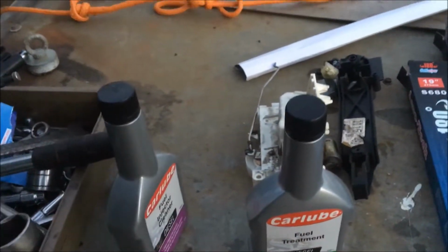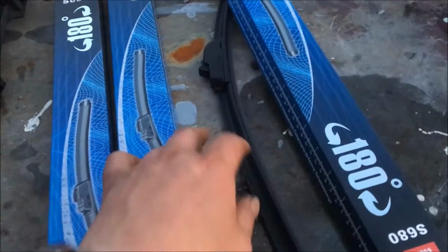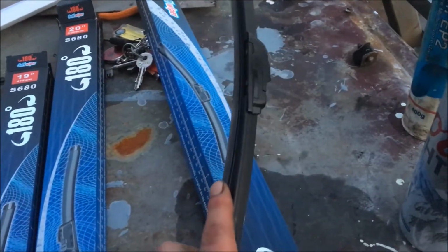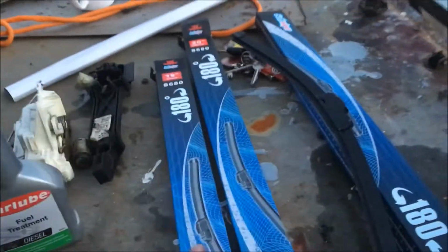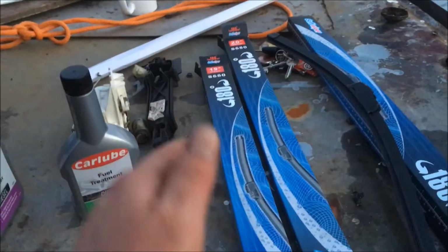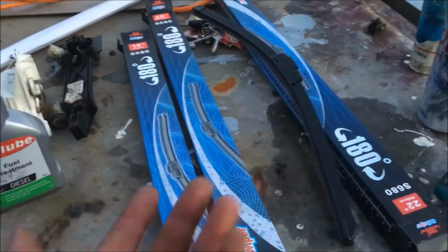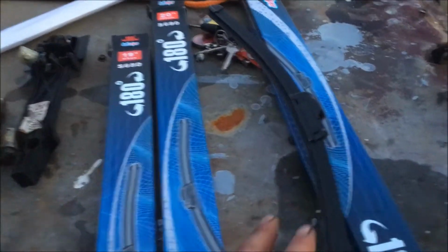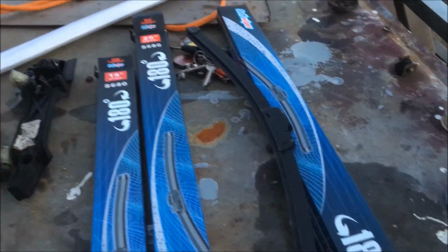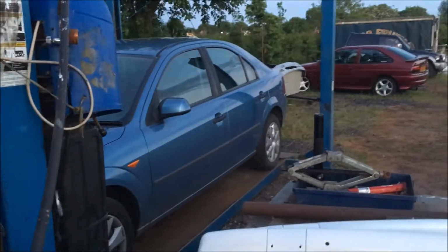I don't know. Final job for the evening is replace the driver's side wiper blade. These 3 full set front drivers, front passengers and rear were £12.50, which is quite cheap really. But I only need the one, so I'll keep the other 2 for when required. And then I'll call it a night.